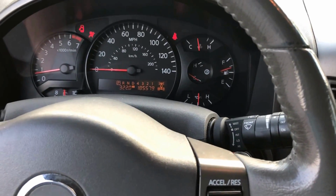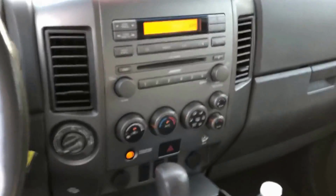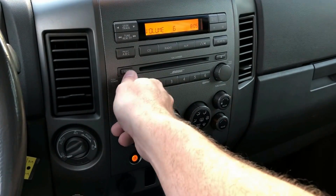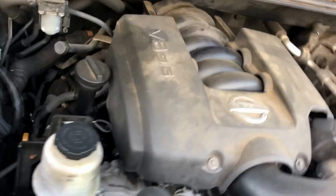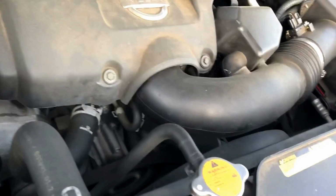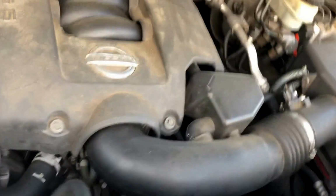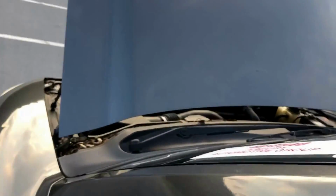Of course, everything works in the car. It's got a good cold AC front and rear. It's got a Bose stereo that sounds awesome. Got good bass and treble. But yeah, this whole V8 runs really good for the miles it has on it. Well maintained. I love finding these one owner vehicles at the sale.